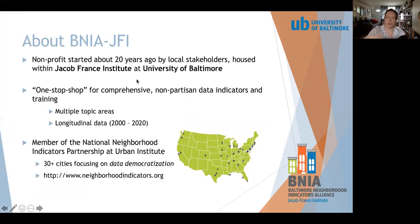So very briefly, a little bit about the Baltimore Neighborhood Indicators Alliance. We're a nonprofit, started about 20 years ago. We're based at the University of Baltimore, and we're a one-stop shop of data and information about Baltimore's neighborhoods. We look at data longitudinally, in many cases going back to 2000, and in some cases current through 2020. We look at multiple topic areas. We are interested in the demographics of neighborhoods, but also what data sets can describe the housing conditions in a community, crime and safety, education, the arts, the environment, workforce and economic development, and so forth. So we have a lot of data.